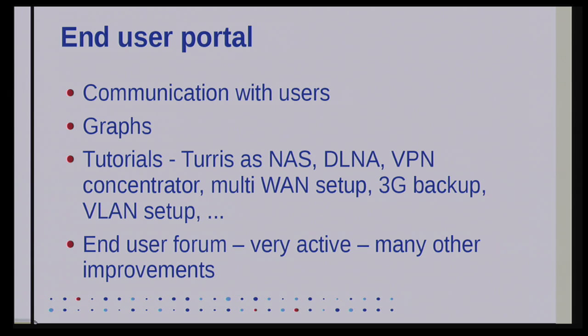So there are a lot of tutorials on how to change Turris into a NAS server, to use it as a DLNA server, to have a VPN server or client if the user wishes, or if they have more connections to the internet, a 3G backup, and stuff like that. Many people have started to provide tutorials as well. You know, there are some crazy people that use Turris, for example, as a sound server for their bathroom and stuff like that. People play with it, and that's why we have the end user forum where people communicate and tell us their story. This is just a screenshot of it.